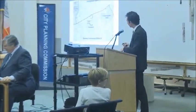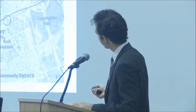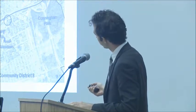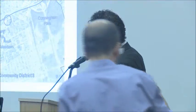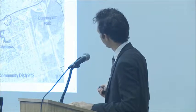This project area is located in Queens Community District 8 along the Horace Harding and Long Island Expressways, which divide District 8 to the south from District 11 to the north. Immediately west of this project area is the Fresh Meadows Shopping Center, and to the south is the Fresh Meadows Planned Community. Farther west in District 7 is Kissena Park, with a portion of the Kissena Park corridor connecting it to Cunningham Park, which is Community District 8's largest park.